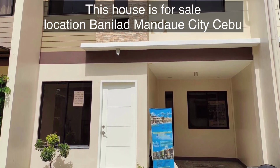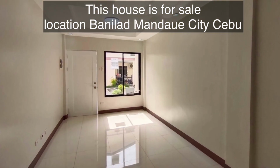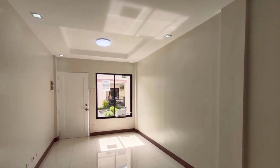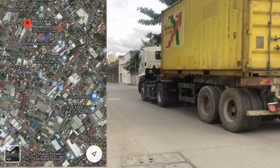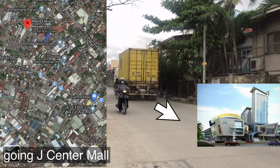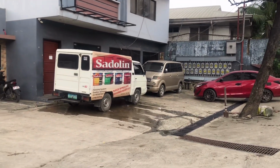Hello everyone. In today's video, I'm going to give you a tour of this ready for occupancy house and lot located in Banilad, Mandaue City. This road goes to J Center Mall.